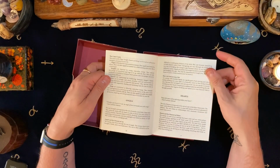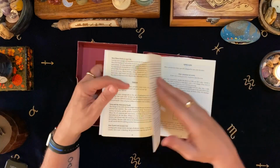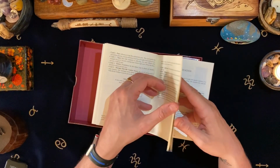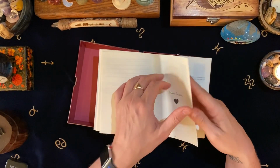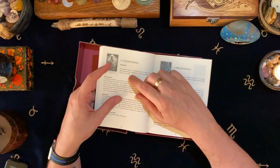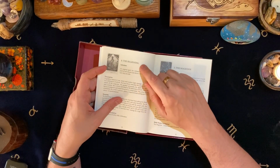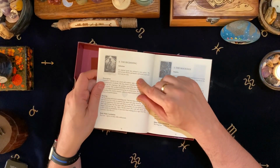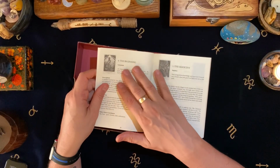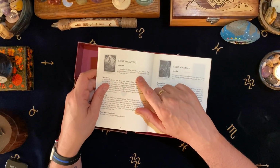A little bit about each of the minor suits, and then some information on spreads. And then we go into the cards. So for the cards, you get a small black and white thumbnail image, the number and title, the initiation. The keyword is initiation. And then we get a quote.